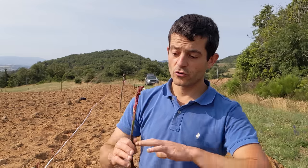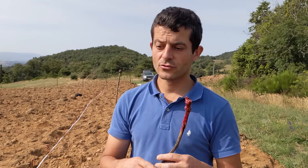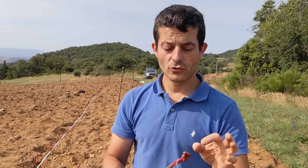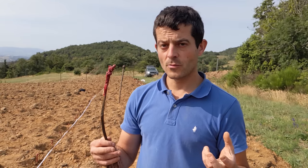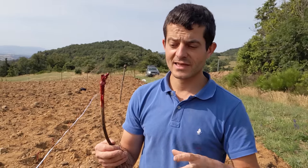So for this, there's a big range of different rootstocks that have been used, that are more or less tolerant to different soil alkalinities, various things, and that produce more or less vigor for the graft. So on this plot, I'm trying two different rootstocks, which are the Couderc 3309 and the SO4. The 3309 is not very vigorous, which is good for producing concentrated wines, but it can struggle a little bit when it's too dry, and it really won't produce much when there's not enough water.